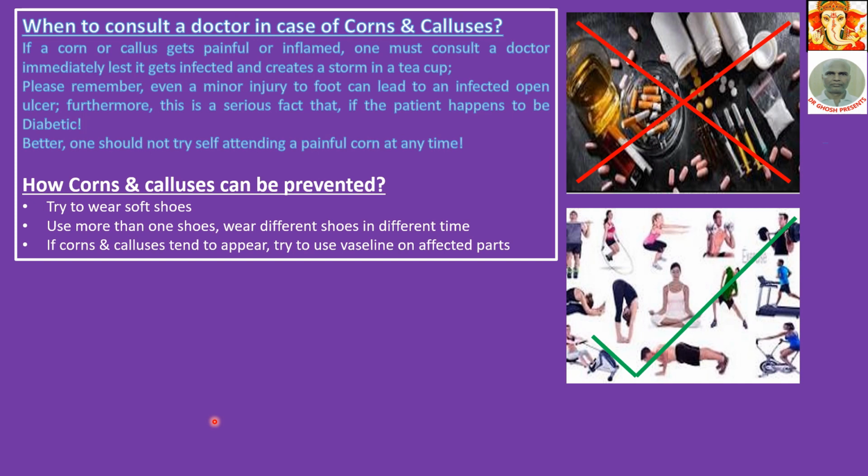If corns and calluses tend to appear, try to use Vaseline on the affected part. Suppose you are wearing new shoes, and within 2 or 3 days there are some portions in your feet which are getting painful due to extra pressure. You can directly use Vaseline on those points to minimize the pain, and that will also prevent formation of corns and calluses.